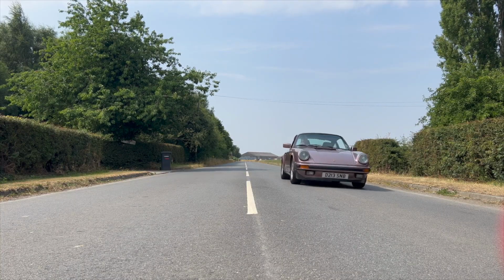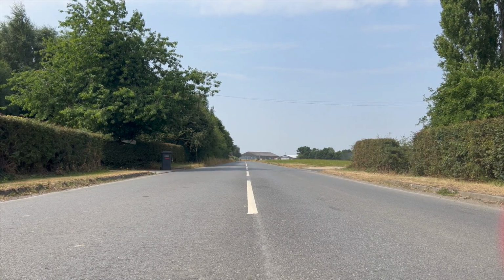Well, that's good. It's nice and warm now. The car's up to temp, so you can just hear that roar. That is absolutely amazing.